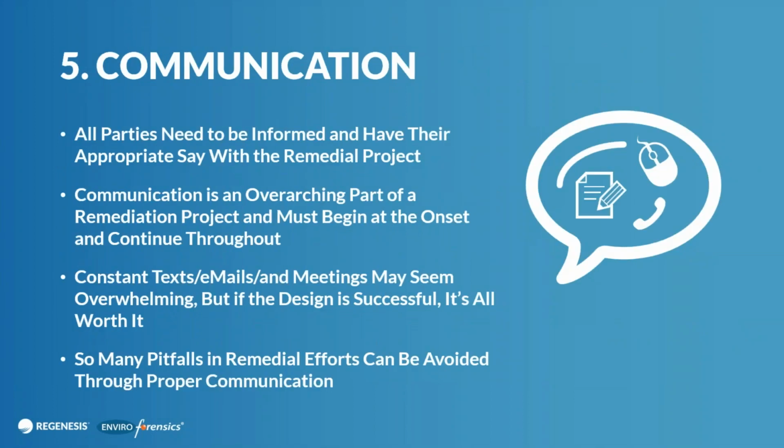And the last overarching one is communication. It is probably the most obvious, but among the most important. All parties need to be informed and have their appropriate say with the remedial project. Communication is an overarching part of the remediation project and must begin at the onset and continue throughout.